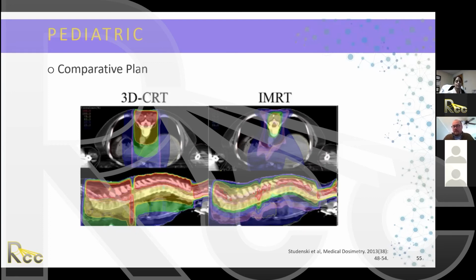Whereas if I'm treating something adjacent to the optic nerve, and the radiation damages the optic nerve, then there's really not anything we can do for that. So I'm much more conservative in that situation, because vision is very important to quality of life, and preserving that is also a goal. Okay.